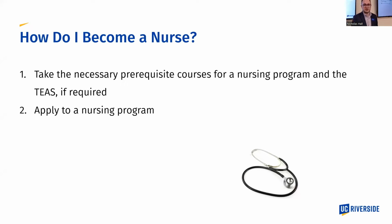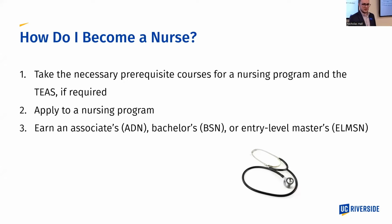Next is to apply to a nursing program and try to get into one. Through that program, you can either earn an associate's degree in nursing, a bachelor's of science in nursing, or even an entry-level master's in nursing. These are all different degree options that would allow you to sit for the NCLEX exam, which is the licensure exam to become a registered nurse. The next step is, after you graduate, to take and pass the NCLEX exam. That's the thing that actually licenses you to practice as a nurse. Really, a lot of the program you're doing is preparation for that test.